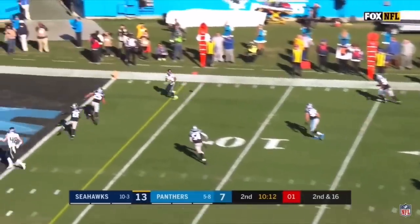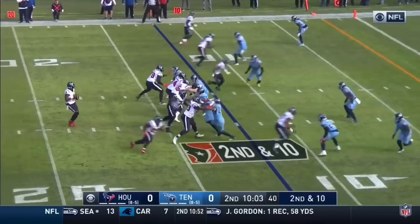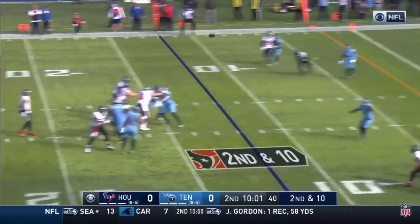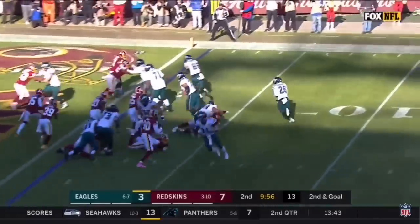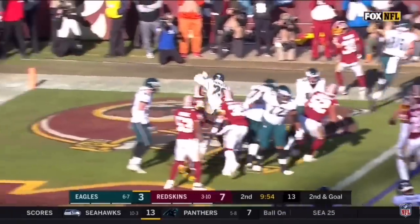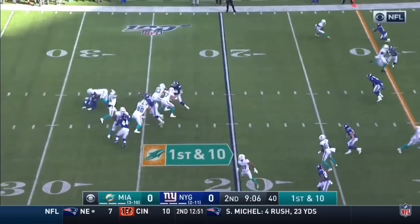Wilson with time. Throws. End zone. To the end zone. Over the top. Stills has it. Up to the line of scrimmage and pitch it to Sanders and he will find the end zone. Touchdown.